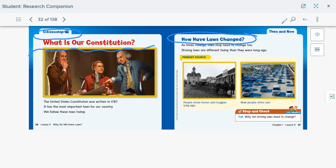How have laws changed? Well, as time changes, laws may need to change too. Driving laws are different today than they were long ago. People drove horses and buggies long ago, and now people drive cars. So, why did driving laws need to change? Because the way we travel and the things that we drive are different. The horse and buggies probably don't go as fast as cars, right? So there are different laws that apply to horses and buggies and to cars. So sometimes laws have to be changed.